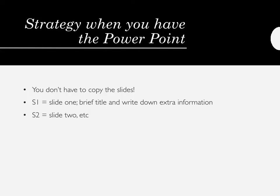So a strategy when you have the PowerPoint. So in my little introductory video, I explained that yes, you always get a copy of the PowerPoint, but your job is to get down the extra information. So what can you do? You don't need to copy down the slides. You're going to get them. So your notes could take the format of S1, which equals slide 1, but we're using a short form. Maybe a few brief words from the title, and then you write down the extra information.